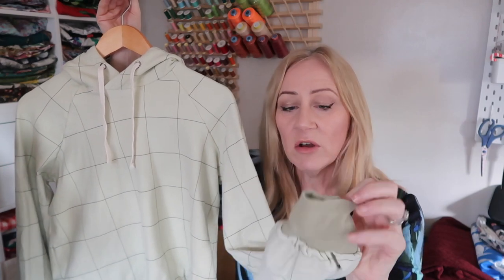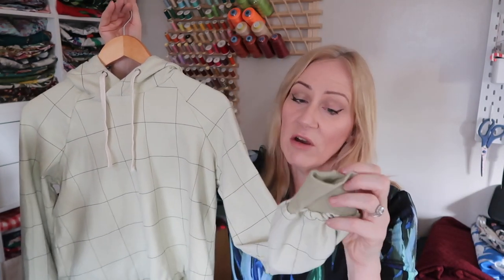I absolutely loved it. I think the pattern is fantastic. The instructions are great, and there's little bits in the instructions, little bits in the pattern, such as it actually gives you two different cuff pattern pieces dependent on whether you're using your main fabric to create your cuff or whether you're actually using ribbon fabric, which obviously has more give, a lot more stretch. And I thought that was really, really good.